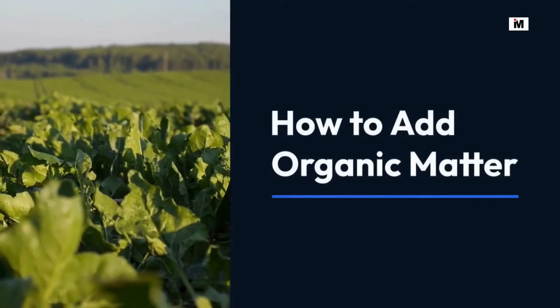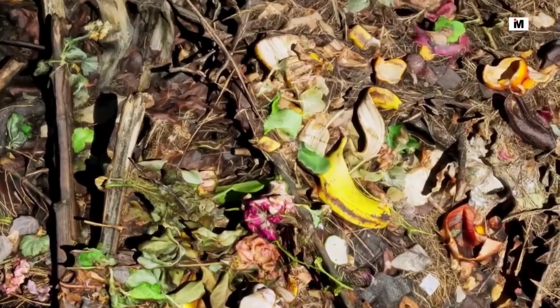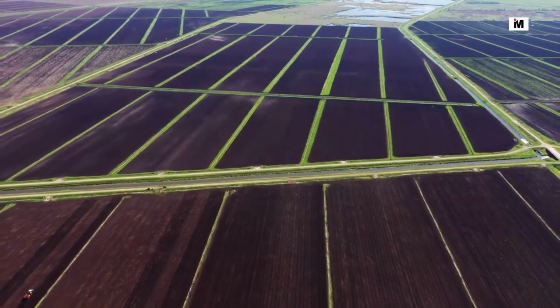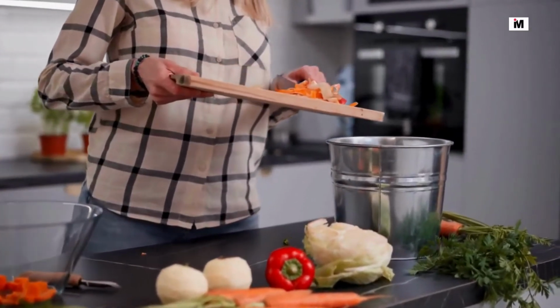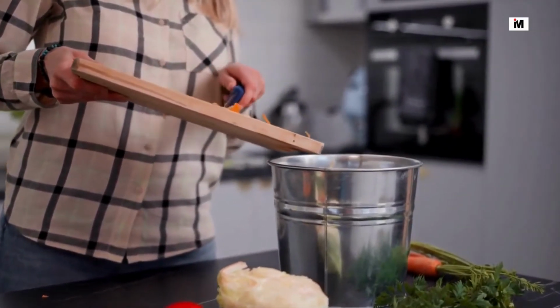How to add organic matter. Composting. Composting organic waste like fruit and vegetable scraps, lawn clippings, and leaves turns it into a nutrient-rich material that can be added to your garden or farm soil. Composting at home or using a local composting service can be an effective and environmentally friendly way to recycle organic matter.